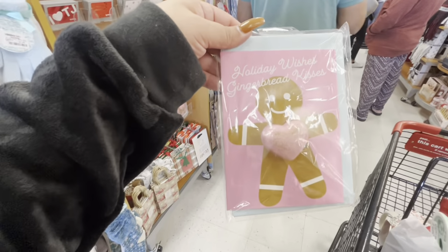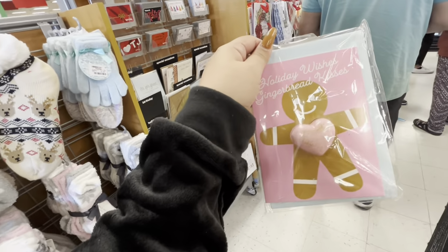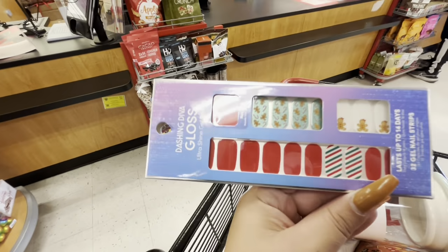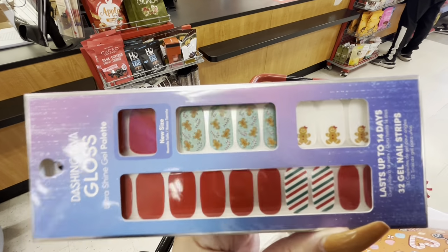Look at this card. It brings a bath bomb, holiday wishes, gingerbread kisses, $3.99. How cute. All right, so I'm about to check out and I found these for my sister. Look, she wears these. They're the gingerbread nail stickers, $4.99. So I'm getting these for her.